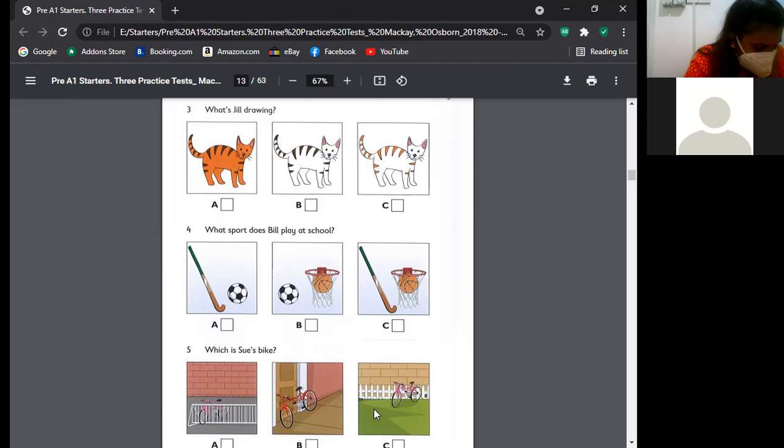Three. What's Jill drawing? Hi, Jill. Are you drawing a picture? Yes, I'm drawing a picture of my cat. Oh, it's very nice. What color is your cat? He's brown and orange. I'm coloring it now. Has he got a long tail? Yes, look. What a beautiful cat.